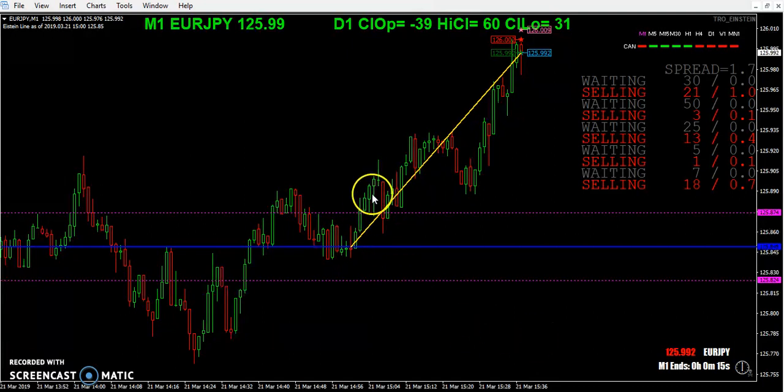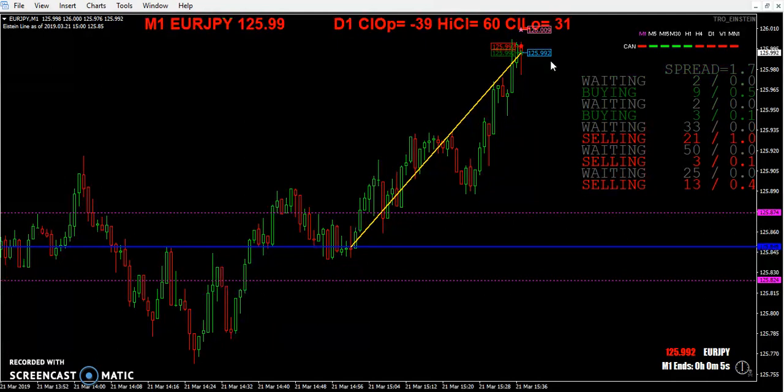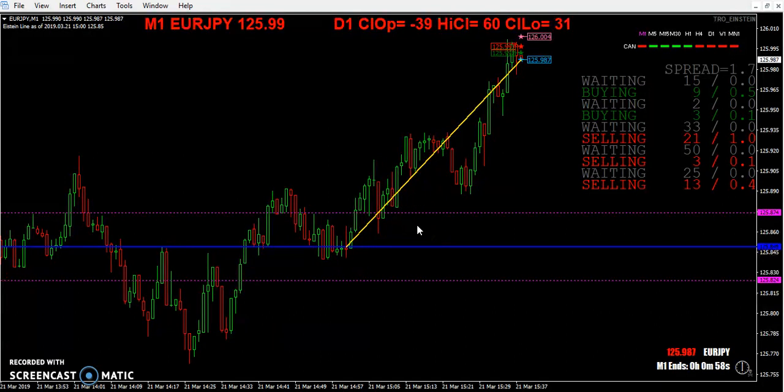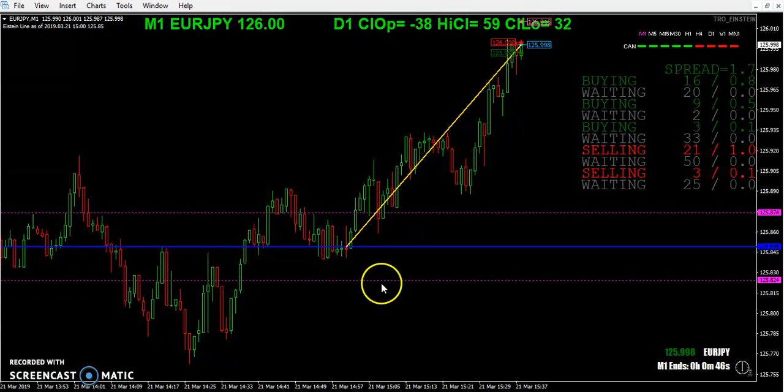Right here, since I opened the chart, it gave 1, 2 buy signals. And you can see we're heading back to the 126 zone. Doesn't happen like this every day, but it's just a very simple trade. This is when I started looking at the chart, and price has to go up or down, right? It's not going to stay the same for long. And there you have it. I mean, sometimes you're just going to take maybe just a couple pips or a pip or half a pip just because of the way price is moving.